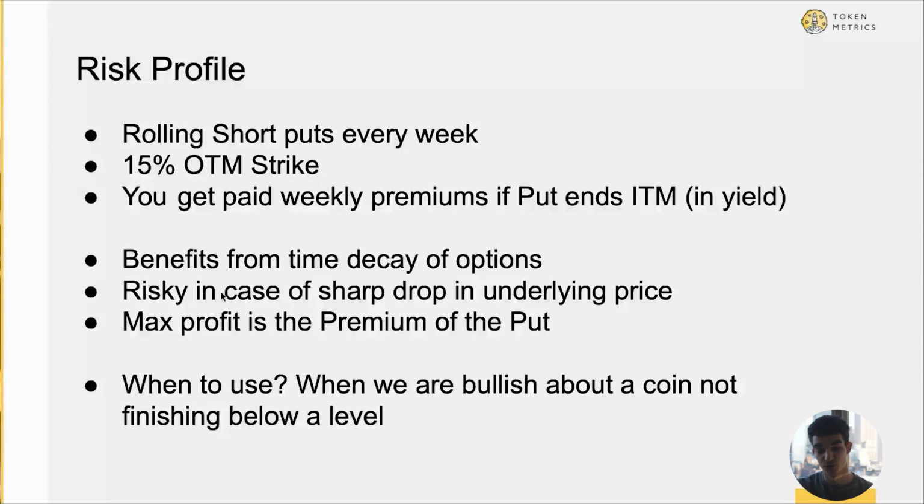So a good time to use this strategy is when you are bullish that a coin will not go down below the strike of the put option. When you're bullish on Ethereum, it's good to collect a premium using puts. But don't forget the risk: if Ethereum goes down sharply, the put options will be in the money, and then you'll have to give up some returns for that.